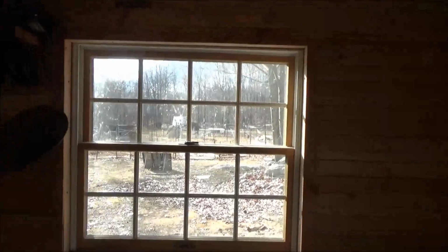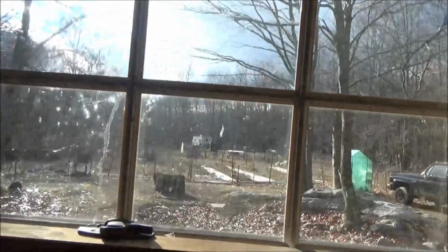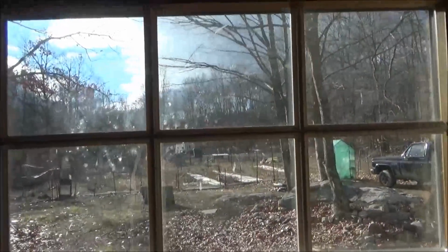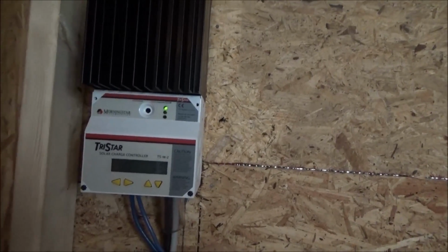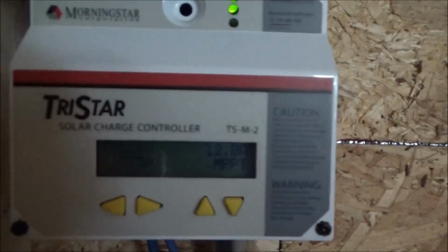Good afternoon. This is Troy from the sunny Do-It-Yourself World and the Off-Grid Project. Well, partly sunny. Just as I say it, the first cloud I've seen today is passing over. Dark one. It's been pretty good out, pretty sunny. Let me run over real quick before the cloud comes. And we've got a green light. And we've got 13.6 volts at 181 watts. Fluctuating. But it's looking good.